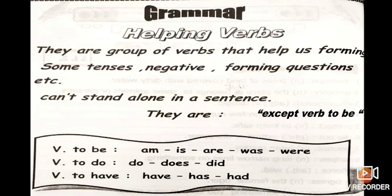Verb to be: am, is, are, was, and were. Verb to do: do, does, and did. Verb to have: has, had. We are using them as helping verbs in the sentences because the verb in the sentence can't do the question and negative by itself, except verb to be. Verb to be can do its negative and the question by itself. I must have am, is, are, was or were in the sentence in order to use them as helping verbs. But if I don't have them in the sentence, I don't bring them as helping verbs.